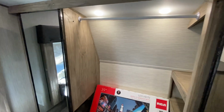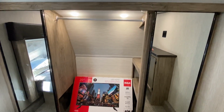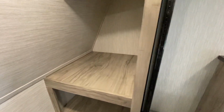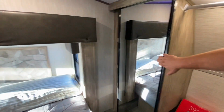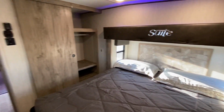Let me back up here so you get a good view. That has your TV that will come with the camper. We just haven't had time to install it yet because it just came in. And I wanted to get it on YouTube as fast as possible. I'm sure there's not many videos out there, and there are a lot of you that are curious to see it. I know I was myself, and I am in these things 13 hours a day, 6 days a week for about 9 months out of the year. So if I'm excited about it, I know you will be.